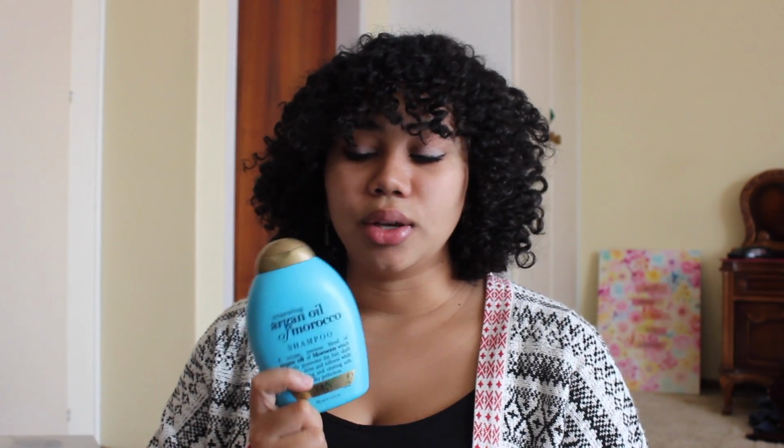So this is by the brand OGX. This is their Renewing Argan Oil of Morocco. So this one's really nice as well. But like I said, it does have other ingredients that maybe some people are saying to stay away from. So it's totally up to you what shampoo you want to use.